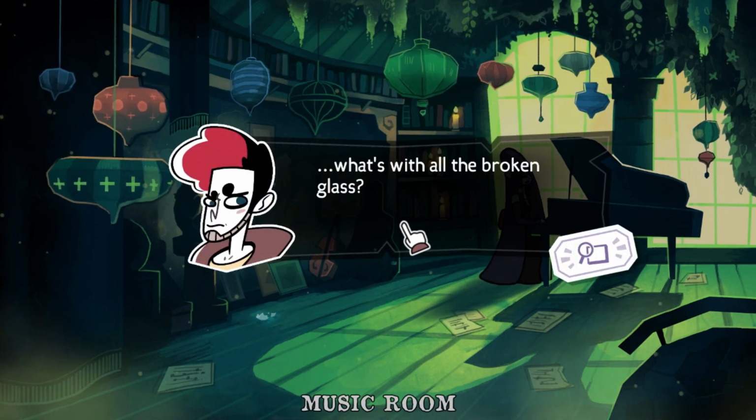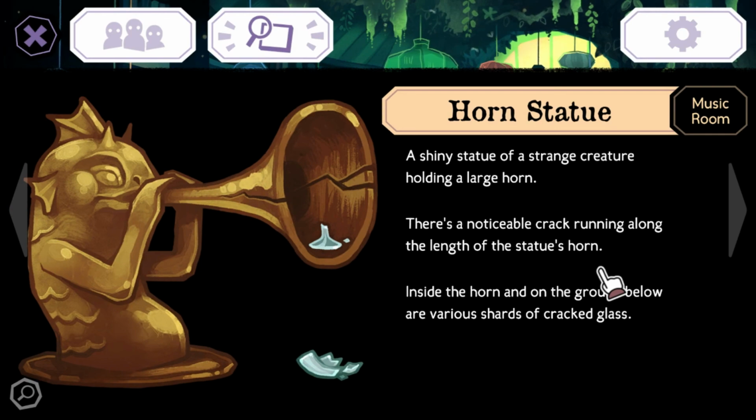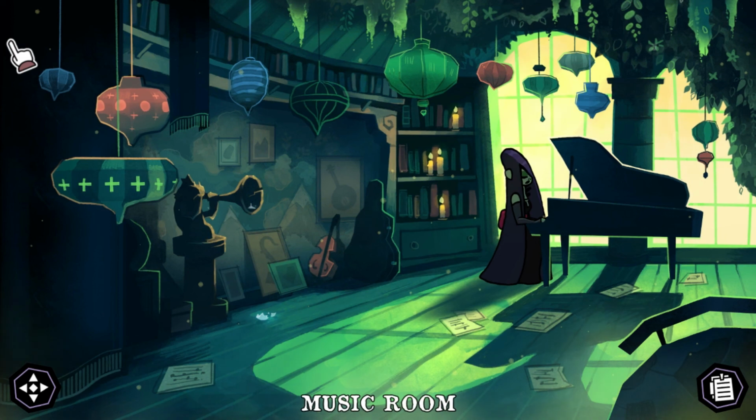What's with all the broken glass? A shiny statue of a strange creature is holding a large hoard. There is a noticeable crack running along the length of the statue's hoard. Inside the hoard and on the ground below are various shards of cracked glass. What does that mean? I don't know, maybe something is inside of it.